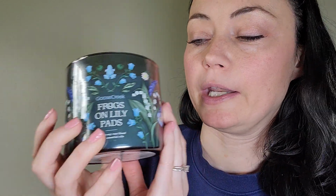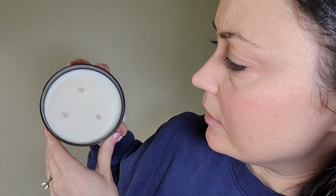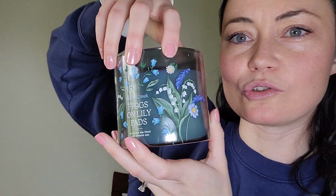It's very, very pretty. Definitely a super aquatic. You get that water lily, crystal waters, definitely super strong. And then the floral too. This is a beautiful candle. The wax doesn't really have a color, but it's very pretty. And the jar itself is this blue glass. So pretty. Very excited about this one.